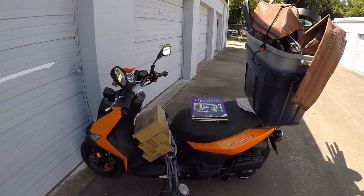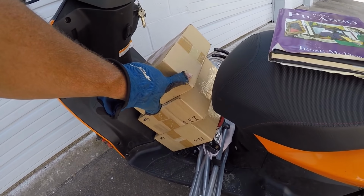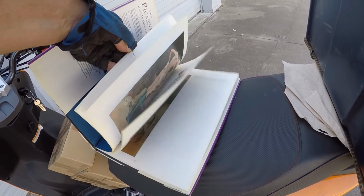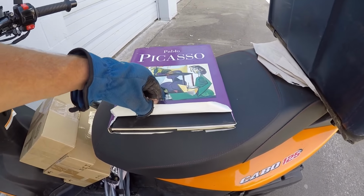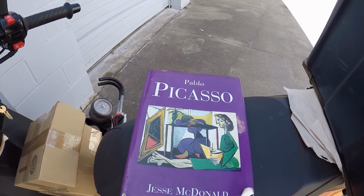Load ready to roll here. Three boxes of fishing lures. Donate that. That's actually a nice book. Like new condition on the inside. The cover, the dust jacket or whatever, is just a little ruffled up.